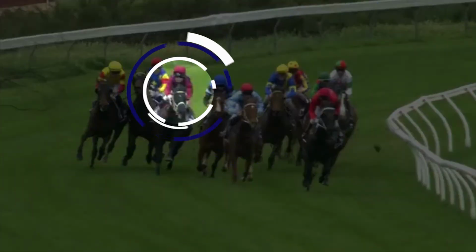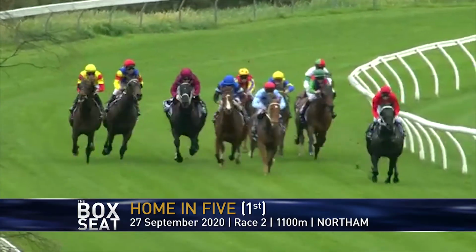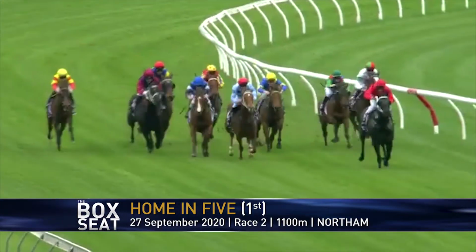Race number 4 at Ascot is the Crown Perth Handicap over 1200 metres. Might only be a Class 1, but full of talent, this race. I'm going to have a look at the last start replay down at Northam of the favourite, or likely favourite, Home in 5, who came out abruptly.